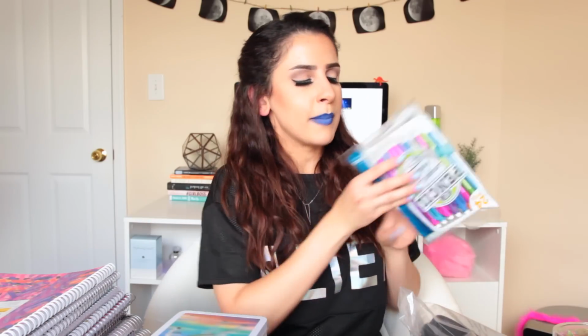Here, I decided to get this massive pack of lead pencils, and these are just basic, not the cutest looking, but they are multicolored, and I think that when you get toward the end of the year and you become kind of desperate for pencils, it's good to have this as a backup. So you guys will be okay.